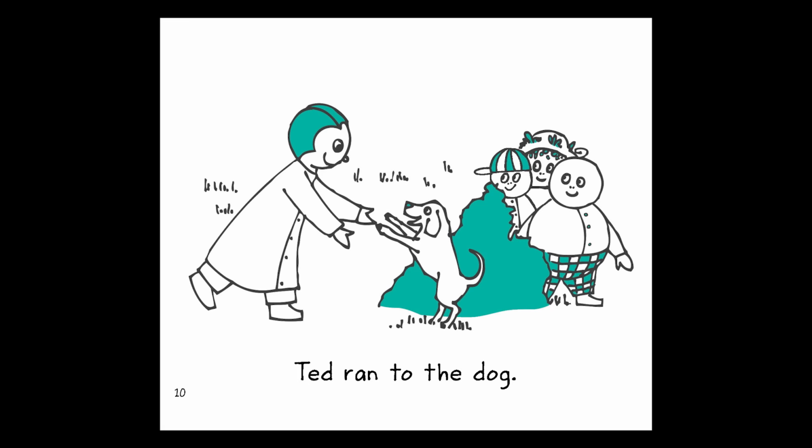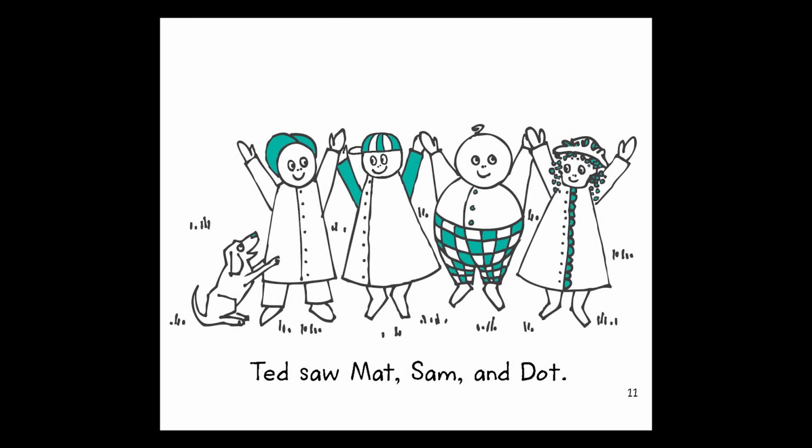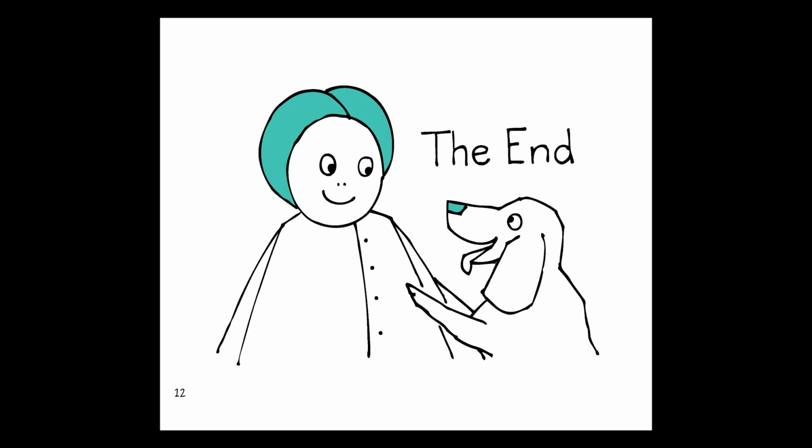Ted ran to the dog. Ted saw Matt, Sam, and Dot. Boy, what a great game of hide and seek that is. And look, here's some happy words that you love to see. The end. Enjoy the process, have patience, and go at your child's pace.